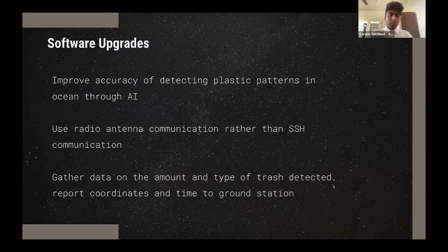And then when it comes to software upgrades, we hope to implement an artificially intelligent neural network that can improve the accuracy of detecting plastic patterns in the ocean. The way that this would work is that it would take photos of ocean water, and then from there, the neural network would be able to identify images where plastic is present. Because as we saw in our tech demo, our tech demo showed ocean water where plastic is present.